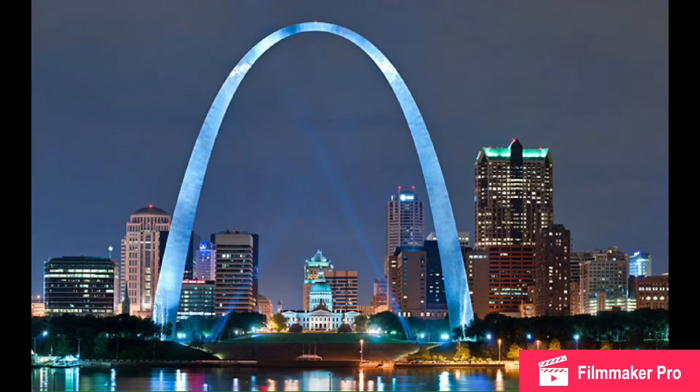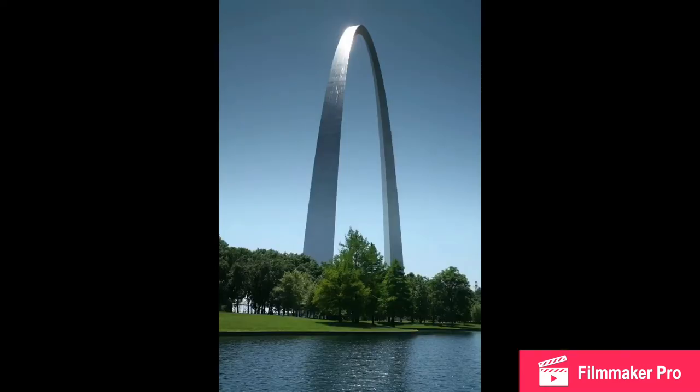What does the Gateway Arch in St. Louis represent? Well, I'll be glad to let you know. The Gateway Arch, or the Gateway to the West, is a principal component of the Jefferson National Expansion Memorial, an extraordinary monument built on the west bank of the Mississippi River in St. Louis, Missouri, the oldest European city in the Midwest.